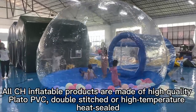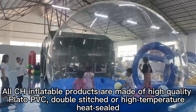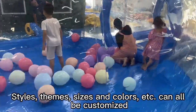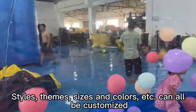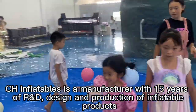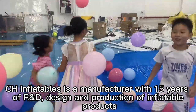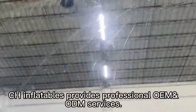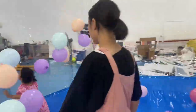All CH inflatable products are made of high quality Plato PVC, double stitched or high temperature heat sealed. Styles, themes, sizes and colors, etc. can all be customized. CH Inflatables is a manufacturer with 15 years of R&D, design and production of inflatable products. CH Inflatables provides professional OEM ODM services.